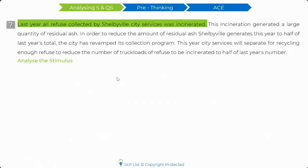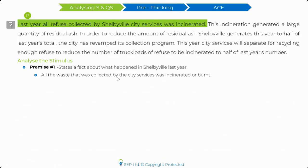Okay. So this is the first sentence, and it's a premise. The sentence states a fact about what happened in Shelbyville last year. What happened? All the waste that was collected by the city services was incinerated or burnt. Now you might ask, ma'am, what if I don't know the meaning of incinerated? Don't worry. If the question requires you to know the meaning of incinerated to answer it correctly, GMAT will provide you with the context to understand the meaning. If the meaning does not impact your answering the question, the meaning won't be provided. So don't worry. If you don't know the meaning of incinerated, just tell yourself, okay, something was done to the refuse collected by the city services.